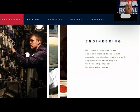So we've got air engineering, working on the aircraft on board ships or on shore bases. We've got weapon engineering, which is dealing with our multi-million-pound weapon systems. And we've also got marine engineering, which deals predominantly with the engines on board warships and submarines.